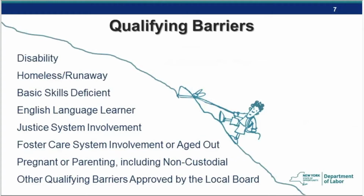To be eligible for programming, the legislation requires young adults to be facing one of the following: disability, homeless runaway, basic skills deficient, English language learner, justice system involvement, foster care system involvement or aged out, pregnant or parenting, including non-custodial, other qualifying barriers approved by the local board. If you want to know more about eligibility, visit the New York State Department of Labor Youth Portal webpage.